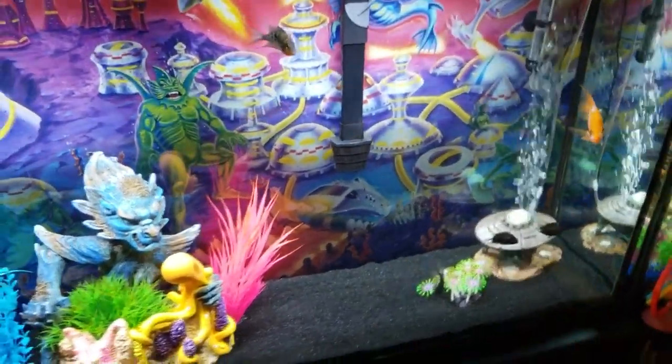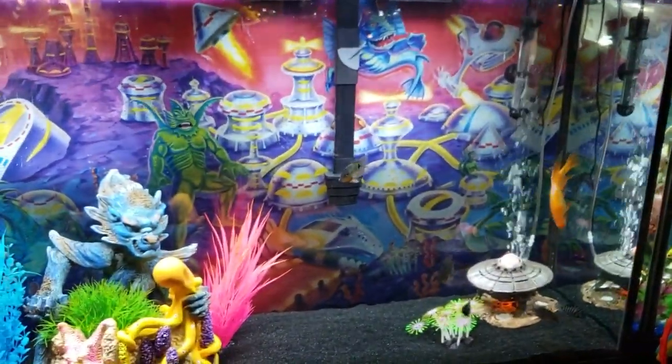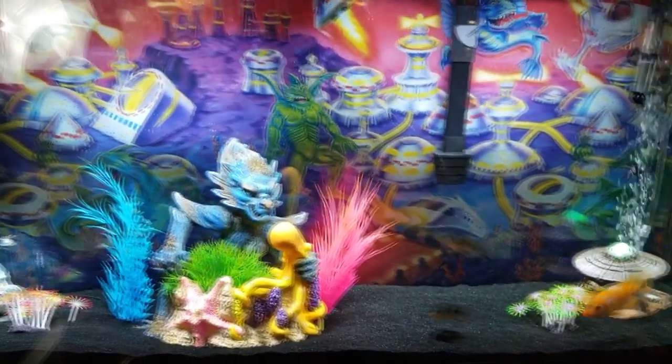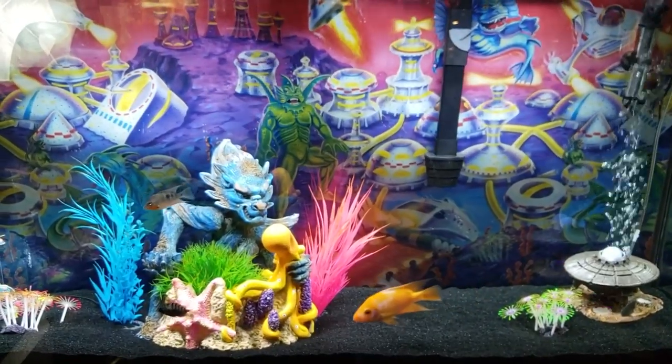And yeah, so they're really, really cool. Anyway, I'm not talking fish here. This is an action figure channel. We don't talk aquariums on here too much, but I do like to show off my aquariums because they are part of my room. And I try to model the motif of the aquarium to match up with what's going on in the room.